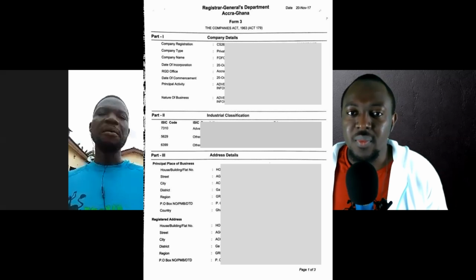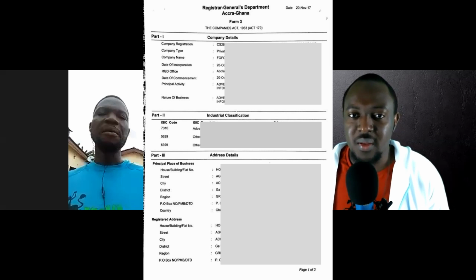Yes, please. Okay. And we get something we call Form 3 that has the details of the directors and the secretary. Okay. And their location, their address, everything, their TIN numbers, everything. The Form 3, okay. Does the government have an online portal that people can view all this information?